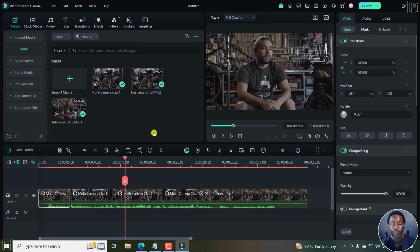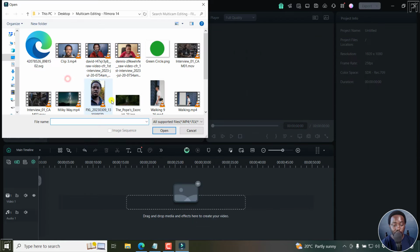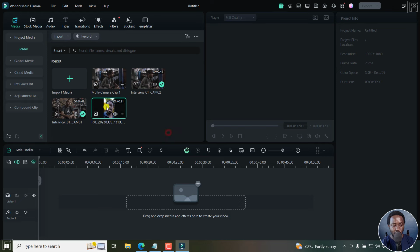So you can see the different options that are available. So it's really, really handy that we now have multicam editing in Filmora 14. So we can now also look at something else, and that is the AI translation lip sync. And let me show you how it works.